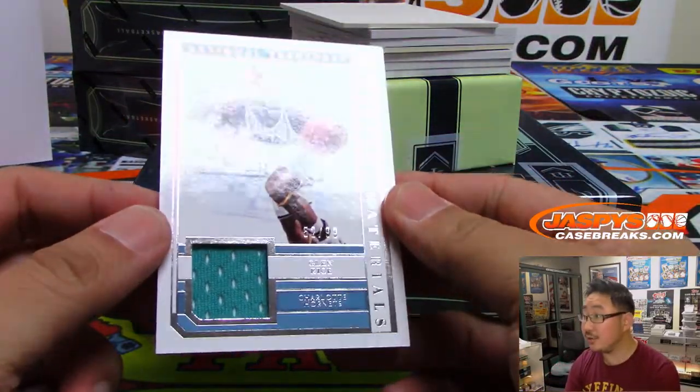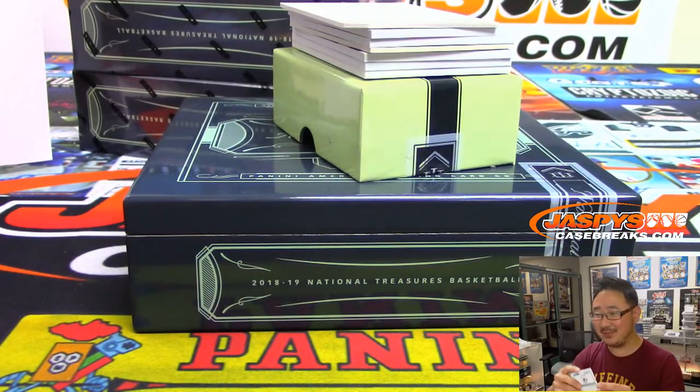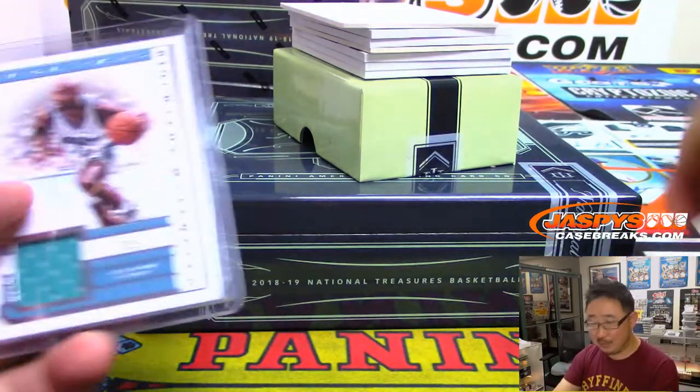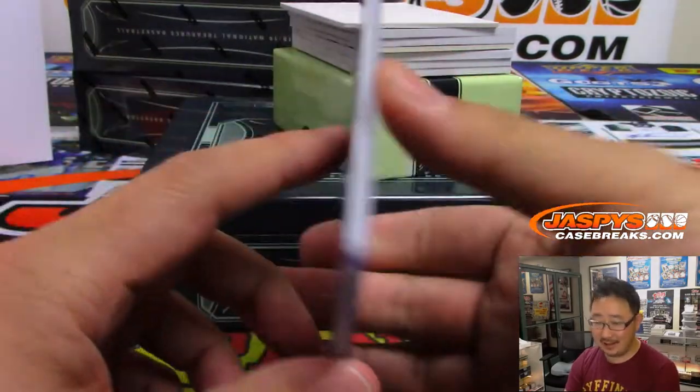Glenn Rice, 52 out of 99. Get Del Curry out there. I feel like Del Curry could still spot up in the corner, right? If they hit some corner threes.